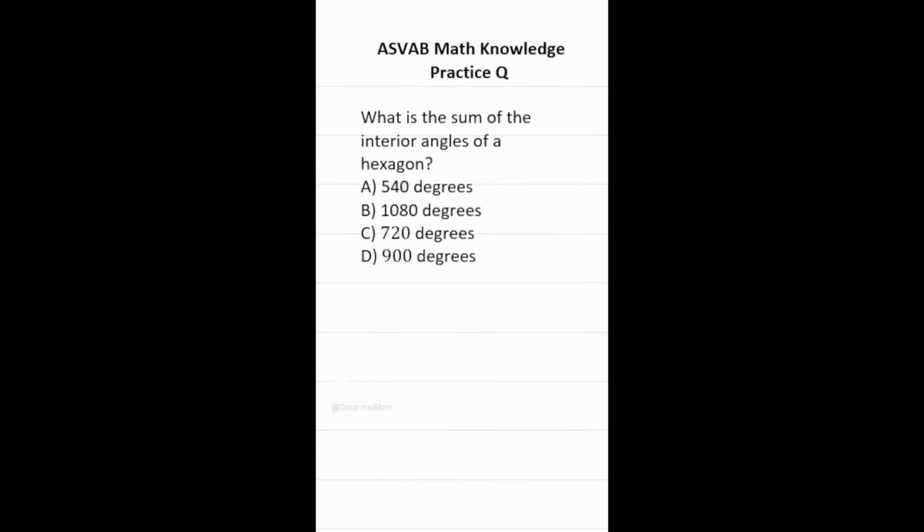This math knowledge practice test question for the ASVAB and PiCAT says this: What is the sum of the interior angles of a hexagon? So to answer this one, you first have to know that a hexagon has 6 sides. And in addition, you also have to know that to find the sum, or S, of the interior angles of a figure, it's going to be S equals 180 times n minus 2, where n is the number of sides that that figure has. So this becomes 180 times, again, we know a hexagon has 6 sides, so this is 6 minus 2. This becomes 180 times 4.